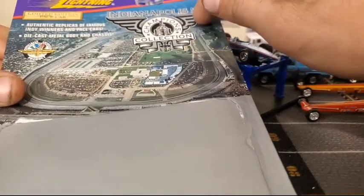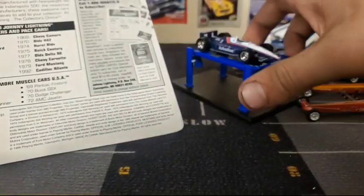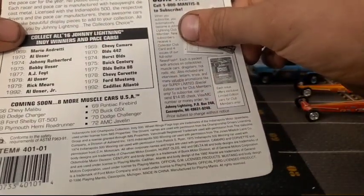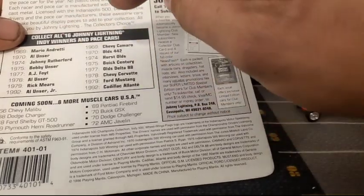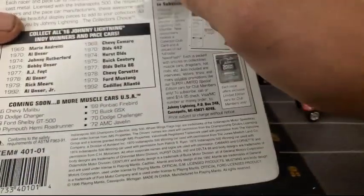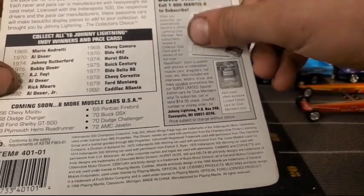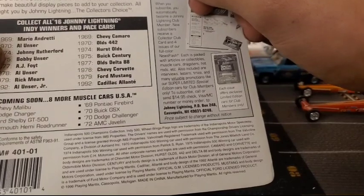On the card, we do have a picture of Indianapolis there. This is an officially licensed product. And on the back here, it says, collect all 16 Johnny Lightning Indy winners and pace cars. So I guess these are all different 2-packs. You got 1969 Mario Andretti and a 69 Chevy Camaro, Al Unser and an Olds 442, Johnny Rutherford and a Hurst Olds, Bobby Unser and a 75 Buick Century. 77 we have AJ Foyt and an Olds Delta 88. 78, Al Unser and a Chevy Corvette. 79, Rick Mears and a Ford Mustang. And 1992, Al Unser's son, Al Unser Jr., and the Cadillac Allante that we just saw in today's video.